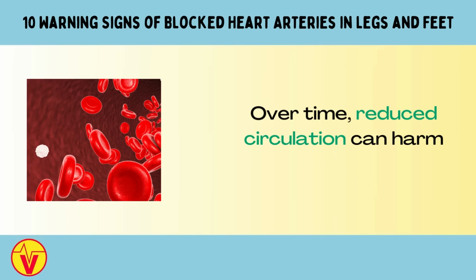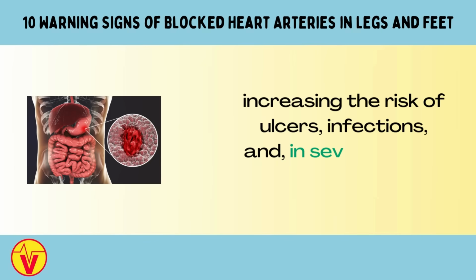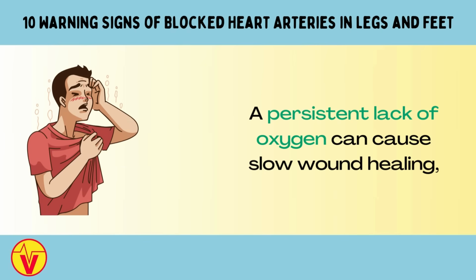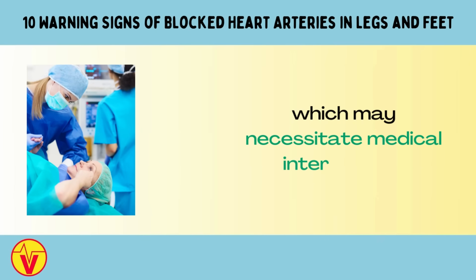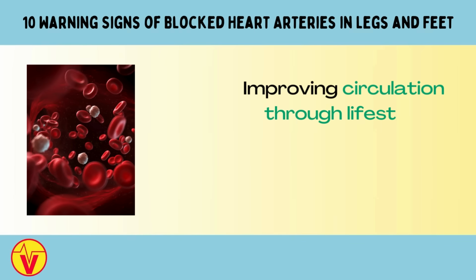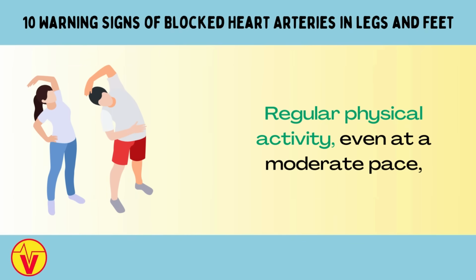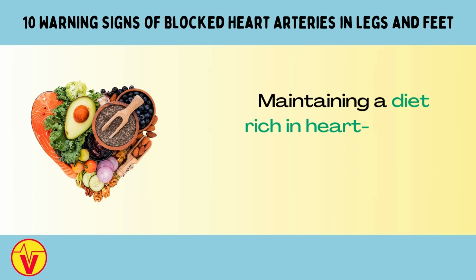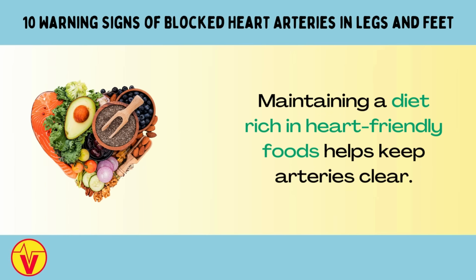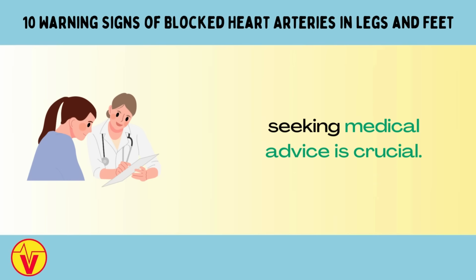Over time, reduced circulation can harm leg and foot tissues, increasing the risk of ulcers, infections, and, in severe cases, tissue death. A persistent lack of oxygen can cause slow wound healing, raising the chance of complications such as gangrene, which may necessitate medical intervention. Improving circulation through lifestyle adjustments can slow disease progression. Regular physical activity, even at a moderate pace, encourages better blood flow. Maintaining a diet rich in heart-friendly foods helps keep arteries clear. If pain in your legs occurs frequently with movement, seeking medical advice is crucial.